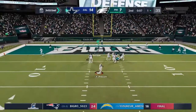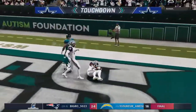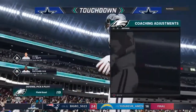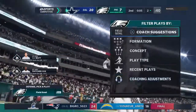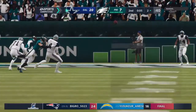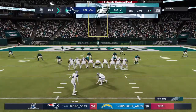Throwing, Prescott. And that is caught. Touchdown, Cowboys. DK Metcalf in the final seconds of the first half. And the Cowboys will extend their lead. So simple math here in the first half. They've had 3 drives offensively, and they have scored every time, and they've got the lead.